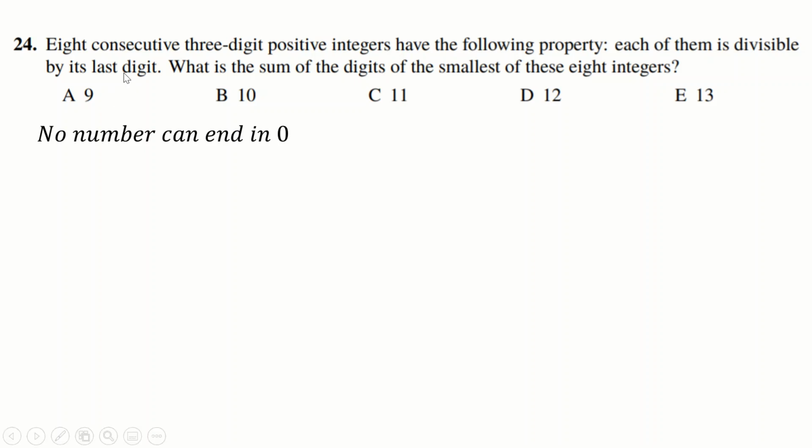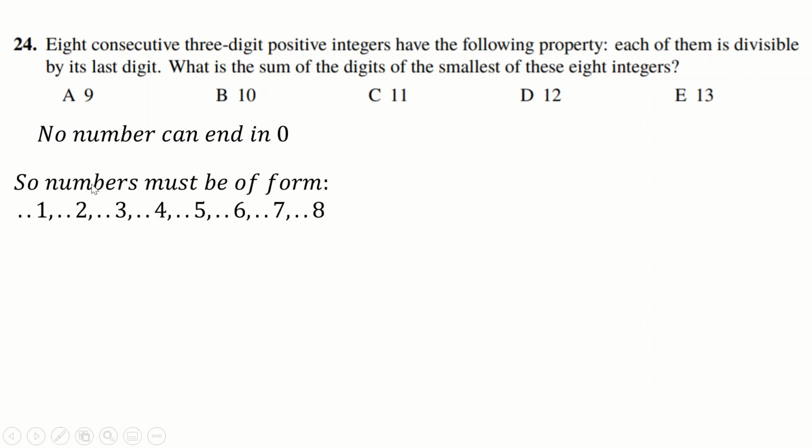But if there are 8 consecutive of them, then they must either be of this form that goes from 1 to 8. So there must be a string of numbers ending in a 1 all the way to ending in an 8. Or they must be of this form starting at a 2 and ending in a 9. Now this immediately looks more promising to me, because I'd have to check that this number was divisible by 1, but of course every number is divisible by 1. So that's fine.